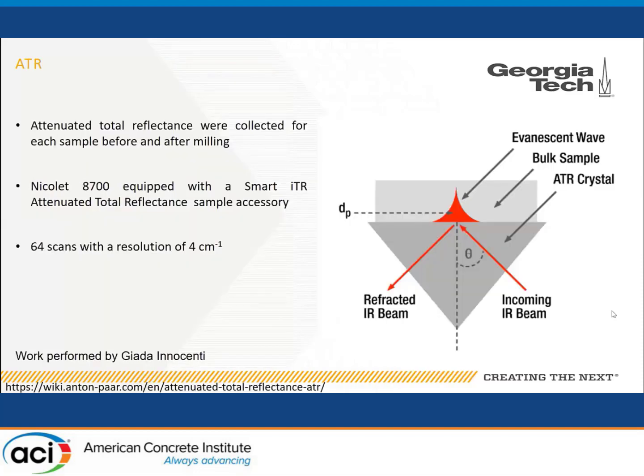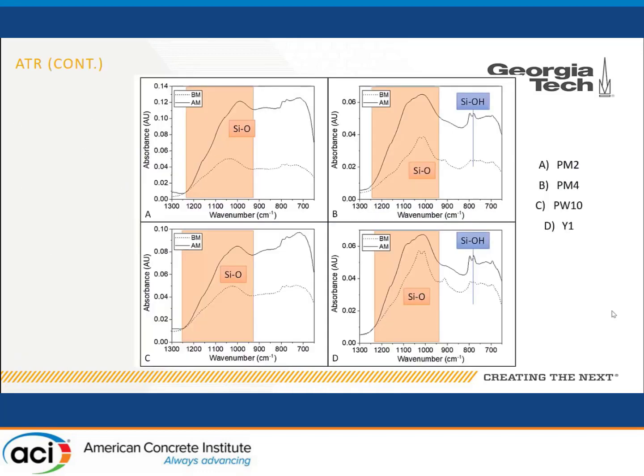Finally, we have the attenuated total reflectance, which we used to identify silanol groups. I should note here that I personally did not do these scans. This work was done by another postdoc, so I'm not super familiar with these graphs. But right here we have the ATR results for the 4 different ashes. The dashed line indicates the samples before the grinding process. The solid line indicates the samples after the grinding process.